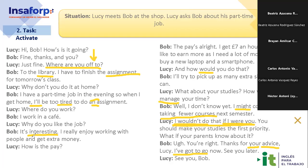Why do you like the job? It's interesting. I really enjoy working with people and get extra money. How is the pay? The pay's all right. I get 7 euros an hour. I would like to earn more as I need a lot of money. We can link these sounds together: a lot of. I would like to earn more as I need a lot of money to buy a new laptop and a smartphone.